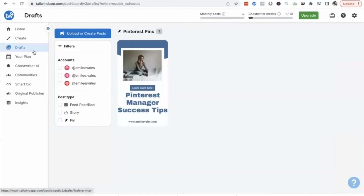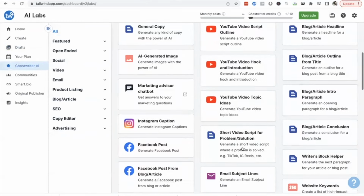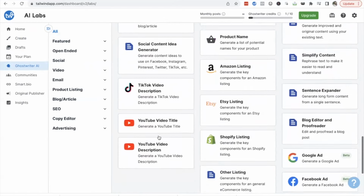So let's go ahead and go to, let's see here, the Ghostwriter AI. We could spend a long time here, my friends. Tailwind has spent a lot of time perfecting and enhancing this Ghostwriter tool. I know as an affiliate, I'm also a brand partner, that they will send me emails encouraging me as a partner to create content around the Ghostwriter tool. So you can play around here, but there are lots of ways that you can utilize the Ghostwriter tool.